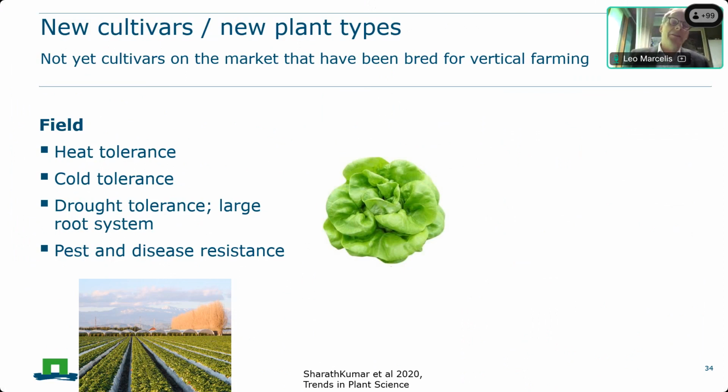Because breeding in the field, what is that? That is breeding for heat tolerance, for cold tolerance, for drought tolerance. And then we need a large root system and resistance to pests and diseases. So that's all very good. But all those tolerances and resistances often come at the expense of growth. These are not so important in vertical farms.